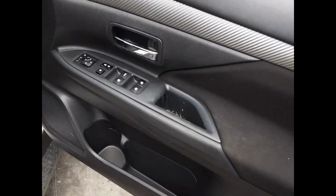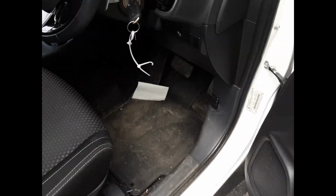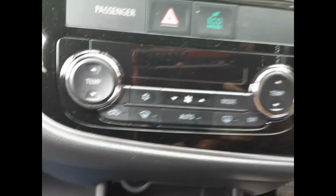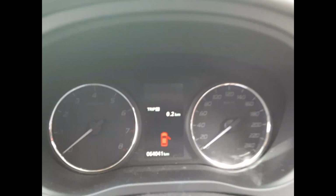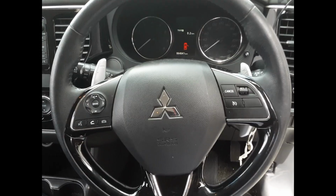Got the driver's side door trim, power window master switch. This vehicle is fitted with black cloth interior, automatic type console, automatic gear shifter, heated controls, sat nav, head unit, interior mirror, courtesy lamp, left hand sun visor, right hand sun visor, instrument cluster and a tidy 3-spoke leather steering wheel with cruise audio and phone buttons.